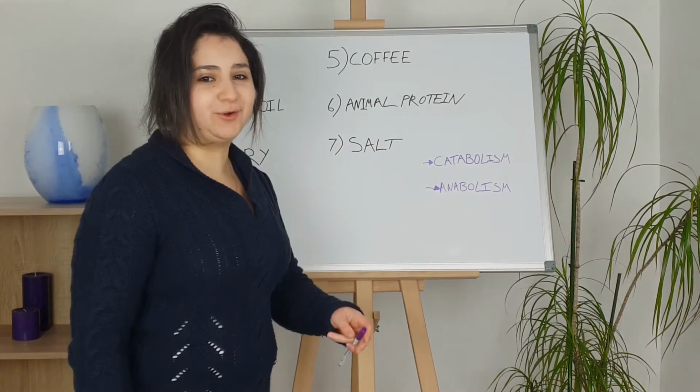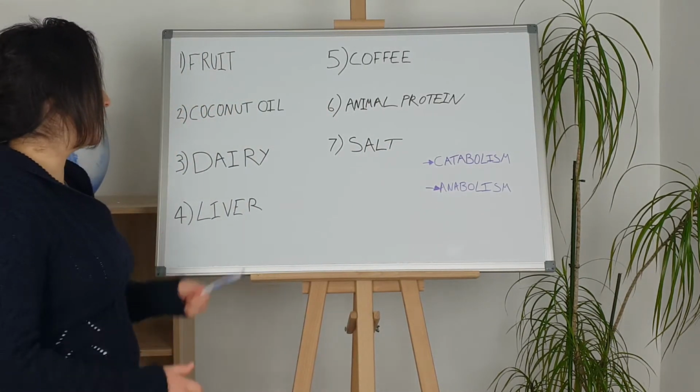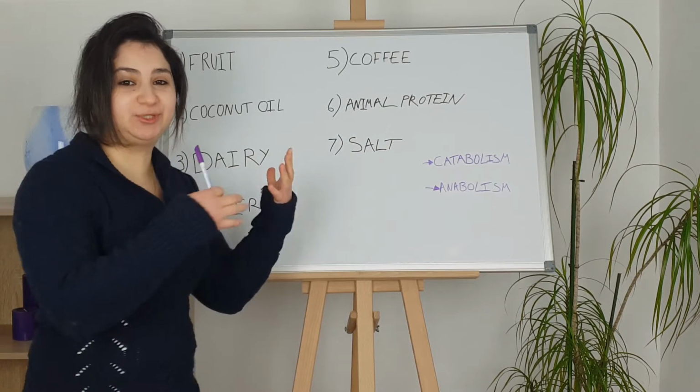Now, the next food on the list is coconut oil. Now, research shows that coconut oil is pro-thyroid. See, again, we need to be supporting the thyroid to be supporting the metabolism.